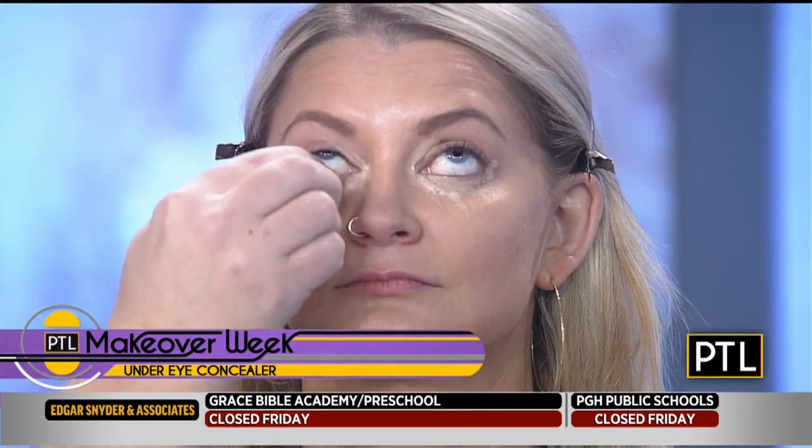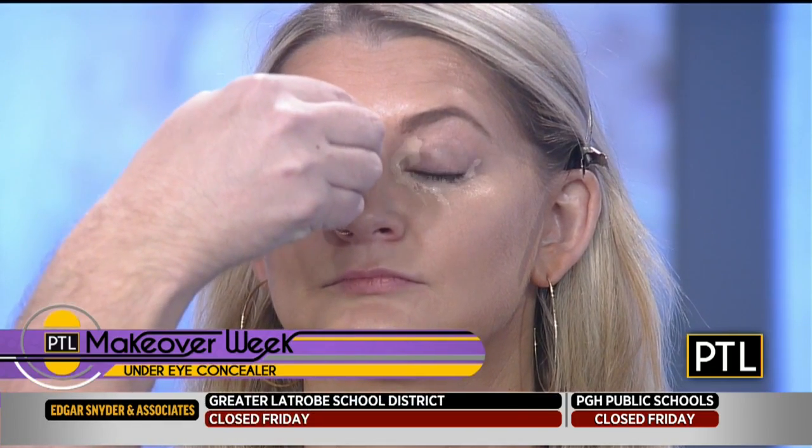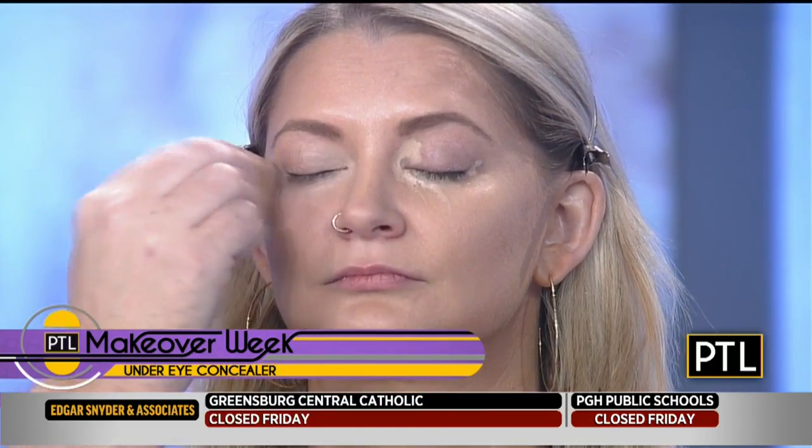I'm gonna take the beauty sponge that I prepped Marcy's face with before we started and just blend that in. Now, if you don't have a beauty sponge, a trick is that you can just close your eye for me. Use your ring finger. The reason we use the ring finger is because it has the least amount of pressure in that delicate eye area. We want to make sure we're not pulling at the skin.